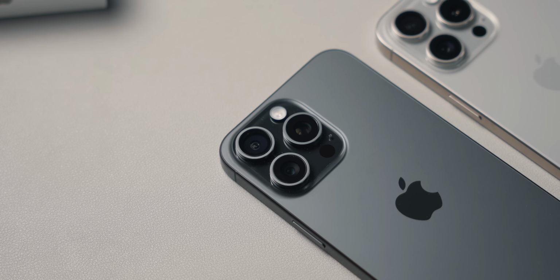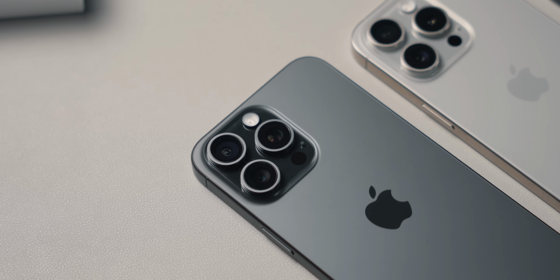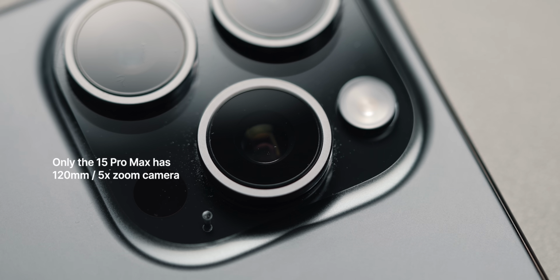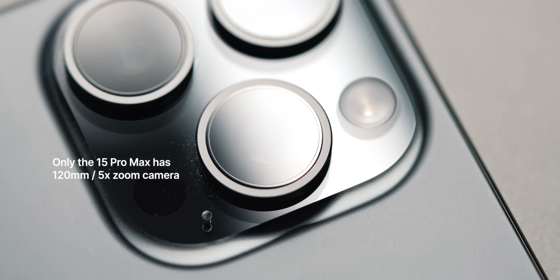Now onto the cameras, where I think the biggest difference is. The 15 Pro Max has the same 3-camera setup as the 15 Pro and the 14 Pro. The difference is that the telephoto lens, instead of being 3 times like it is on the 15 Pro and the 14 Pro, you now have 5 times, which is equivalent to 120 millimeters. That is the only difference between the cameras.